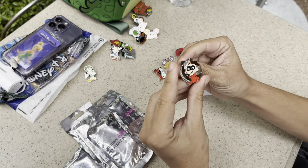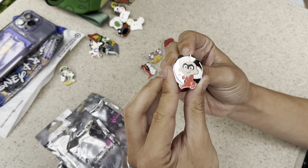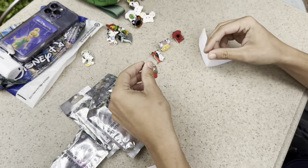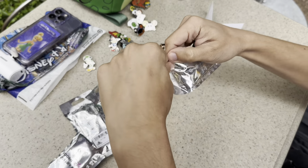Oh, Jack-Jack. Wait, wait. This is a chaser. Yep, chaser pin, Jack-Jack. And I love that one. I love all the Jack-Jack ones. Okay, very cool. So I've got one chaser so far. Let's open up my next bag.